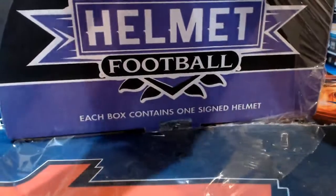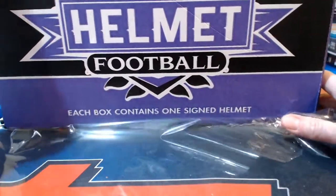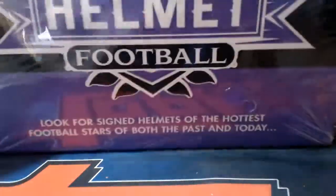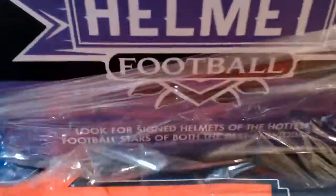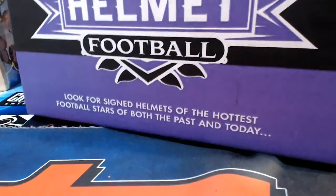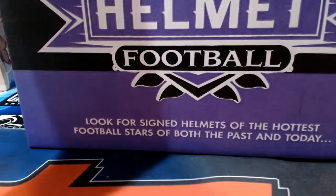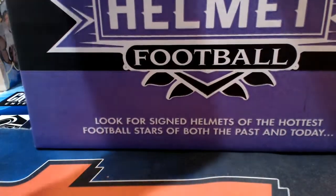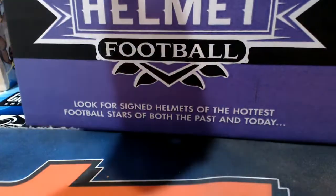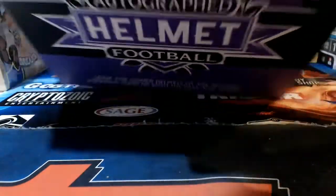Zach, you need a Joe Burrow helmet. All right, man, I'll do my best. I'd be fine pulling that. That'd be pretty wild if we did, considering that we pulled Haskins and Darnold, two of last year's first-round quarterbacks, and now if we could pull one of this year's first-rounders, that'd be pretty cool, I think, but hey, I'm just saying.